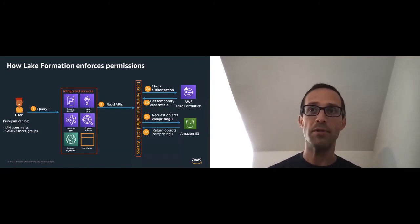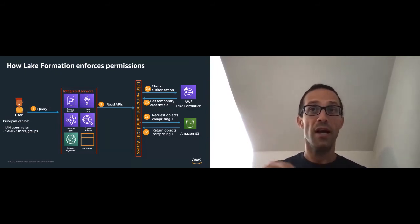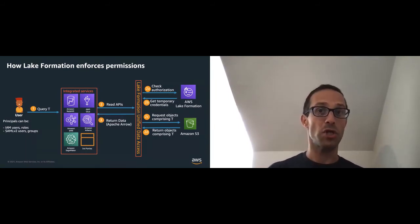So those objects are returned back to the unified data access layer. It then applies the security policy. So whether it's column level filtering or row or cell level filtering, it gets applied in the Lake Formation unified data access layer in a consistent way. And then the data is returned back in Apache Arrow format that's easy for the engines to consume.